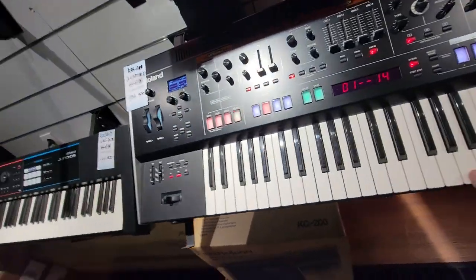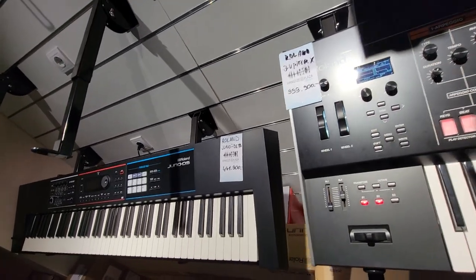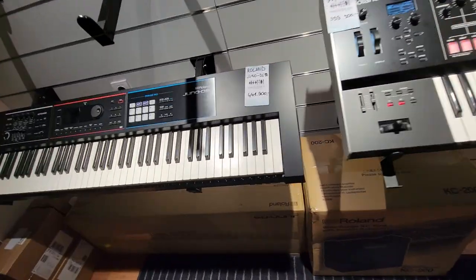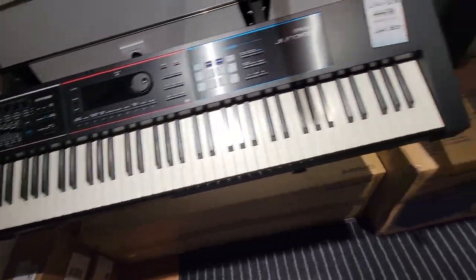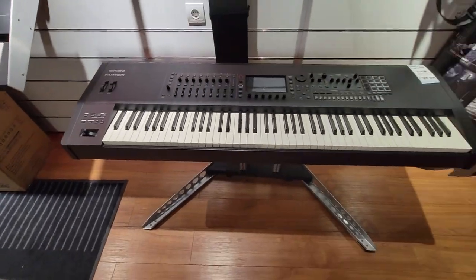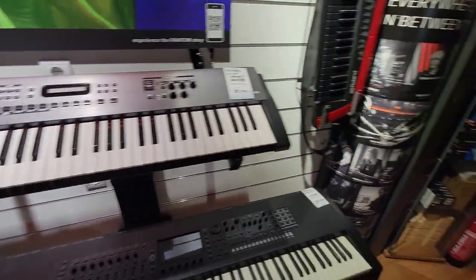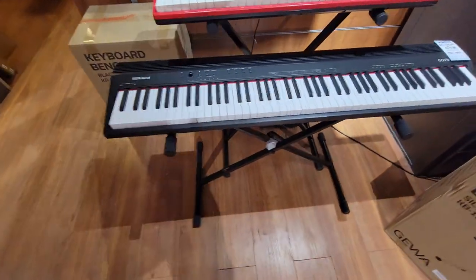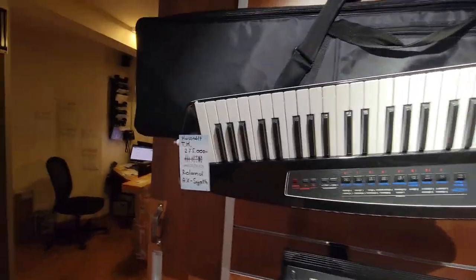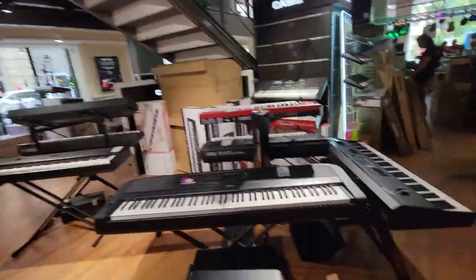Oh, here we got a Jupiter. Nice. Let's see, do we have any volume on this? No, so it's not plugged in. Maybe with headphones you can listen to that. Oh, here's my keyboard. I got a DS-88. Love that thing. And the Phantom. Ooh. Very nice. And of course everyone wants one of these, right? The Axe Synth. One day I'm gonna get one of those.